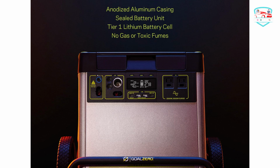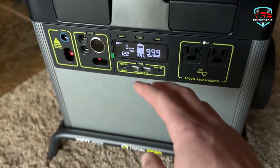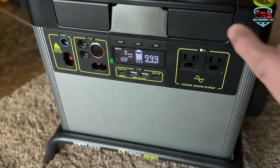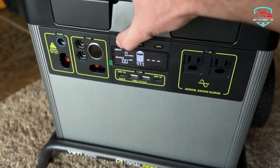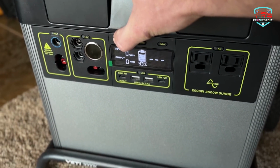Next is the 3 buttons above the display, which read Unit, Light, and Info. Unit is fairly straightforward. It toggles the input and output measurements between volts, amperes, watts, etc. This is pretty handy if you're curious about how much power a given device is chewing through.